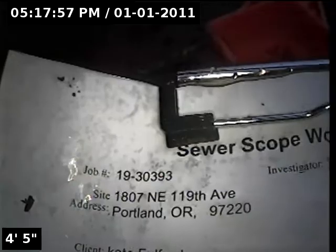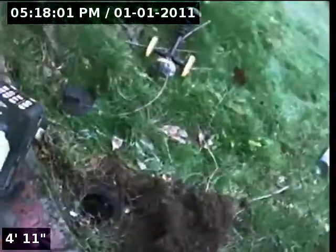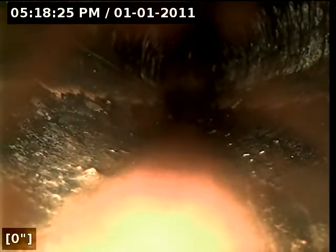We're at property address 1807 Northeast 119th Avenue in Portland, here for a sewer inspection. Point of access is a 4-inch ABS cleanout located in the backyard. We're in the horizontal position. We're going to zero out our foot meter and then continue with the inspection.